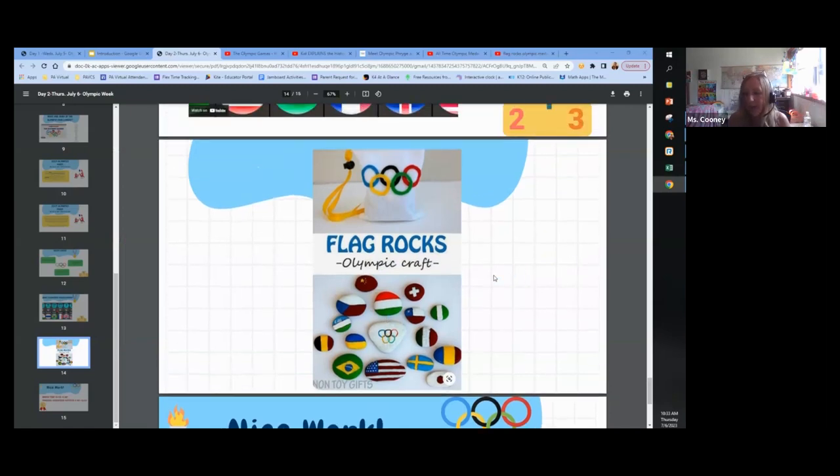Boys and girls, we're going to go into our flag rocks now. All right. So whatever materials you have, take a minute to get them ready. You'll need some paint, some rocks if you have them. I told you in the beginning of class that I'm going to be using seashells. If you don't have rocks or seashells, if you have something else that you can paint with, that's certainly okay too. And we're going to be making some different flag rocks to celebrate the Olympics and an Olympic rock as well. So I'm going to flip my camera for you so you can see my materials.